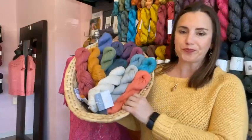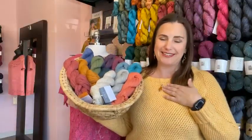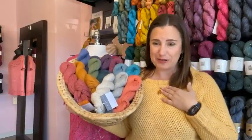It is in the light DK category, and it's made of 50% wool, 25% cotton, 15% linen, and 10% silk. So it's a really beautiful blend of plant and animal fibers. It has lovely drape and hand, and I'm going to show you a basket full of all the colors that we have right here. I am so sad to say that this color is discontinued, the one I'm wearing.